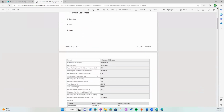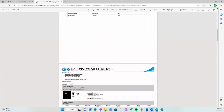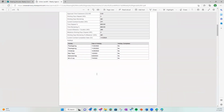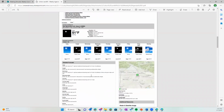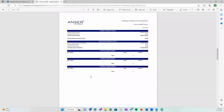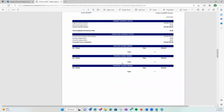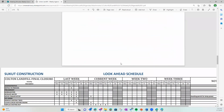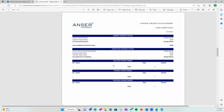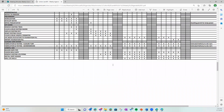So this is basically the meeting minute homepage, which you have a module for. Our statement of working days, which you have a module for. The weather's basically pulled off NOAA and cut and paste into our agenda. Here's a status budget report we talked about earlier, where it includes everything from PCOs and pay apps. The 3-week look ahead again is just brought in from the contractor.